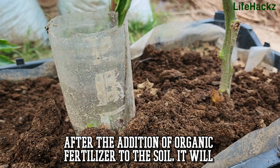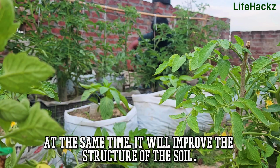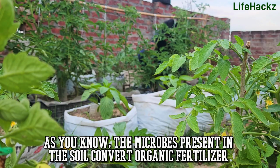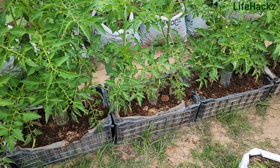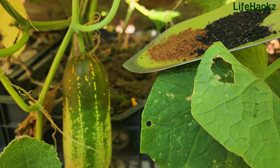After the addition of organic fertilizer to the soil, it will stimulate microorganisms. At the same time, it will improve the structure of the soil. As you know, the microbes present in the soil convert organic fertilizer into soluble nutrients. These nutrients are easily absorbed by vegetable plants.